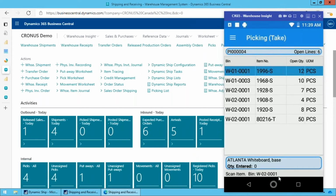You can turn that off if you like, and you don't have to scan the bin. But I scan the bin here to verify where I'm at, and then I simply scan the item that I'm picking out of that bin. So which one will I scan? I'll scan this guy here, just so you know which one I'm scanning. Again, I don't have to know what it is.